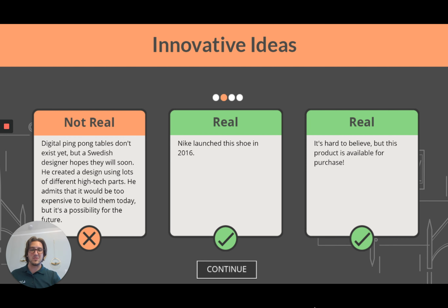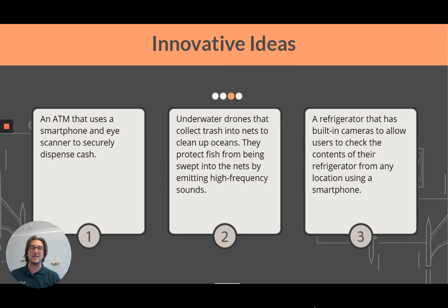All right, off to round number 3. Number 1, an ATM that uses a smartphone and eye scanner to securely dispense cash. Let's think automatically we could use that for banks. Honestly, theft and fraud is a common occurrence in today's world with all this automation. So this would even further confirm to customers that their money is in high security.